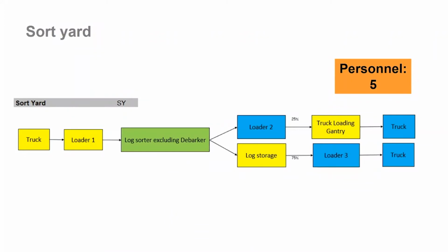This is a diagram of what the sort yard looks like. So we've got our truck unloading to the which loads onto the log sorter, which excludes a debarker because the debarking is now happening on the landing site. And those logs are then either loaded directly onto the log truck loading gantry to be sent off to where they're going, to the port or the mill, etc. Or they're put into log storage to wait for the truck to be available for them to be loaded onto.